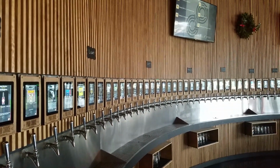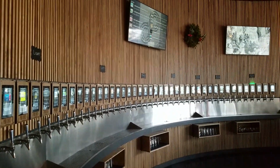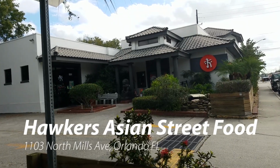They don't have food there, but they recommended several places in the area, and we were kind of in the mood to try something different. So just up the street is Hawker's Asian Street Food.